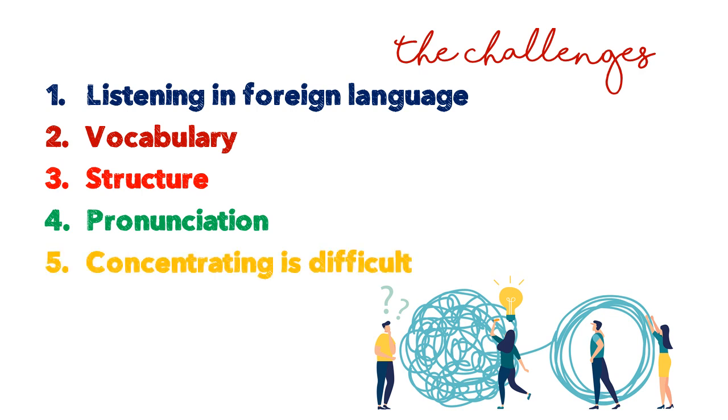And last but not least, the listening test itself is challenging because concentrating is difficult. Sometimes when we listen to a long conversation or a long speech, the biggest challenge is no longer about vocabulary, structure, or pronunciation, but simply to concentrate. To focus on the conversation, to focus on the speech, is very difficult.